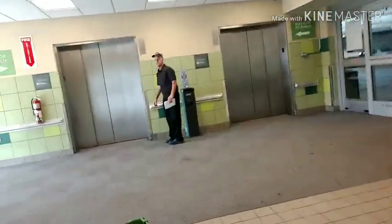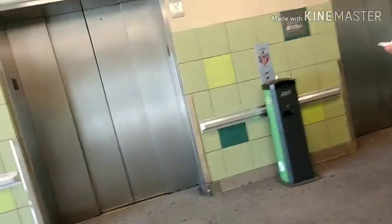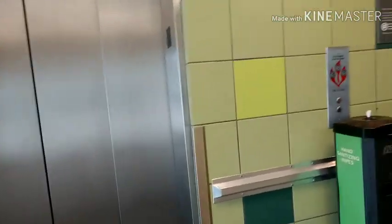There's no escalator for carts that goes down. I gotta go ahead and put it in the elevator. Okay, I could just put it in the elevator and go by the elevator. I have to wait for the one that goes down. Okay, that's the one going up. Oh, there's one going down. Alright, go down the escalator.